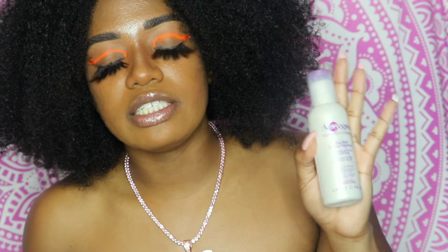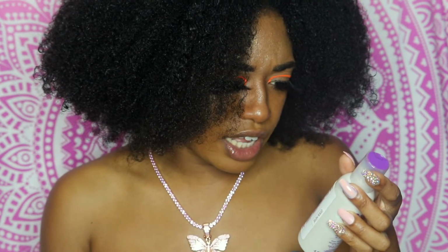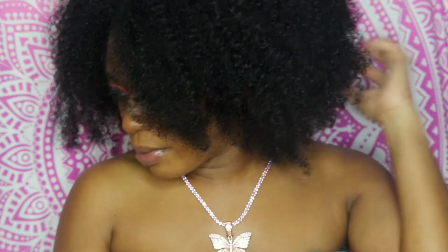So this is basically hydrolyzed, I believe it's hydrolyzed collagen. Yeah, hydrolyzed collagen. That's basically the top ingredient in here. So basically, it's liquid protein. You're gonna put this liquid part in your hair when your hair is damp, and you just rub it in your hair completely. Make sure you cover each and every strand from top to bottom. So once you have this in your hair, very important, it's very important that you do not brush your hair, you do not manipulate it, you do not play with it, you do not touch it while this product is in it.